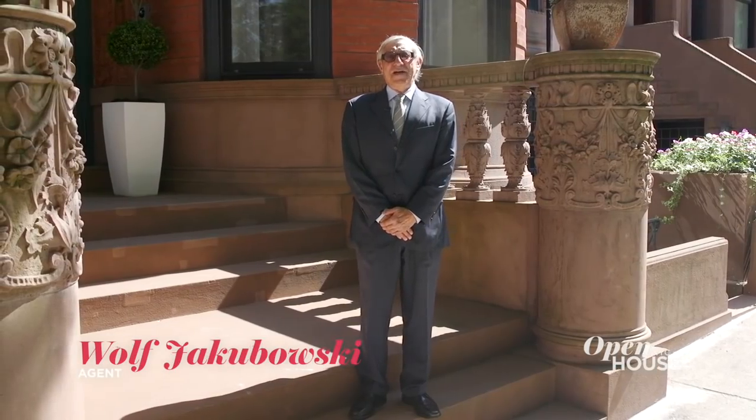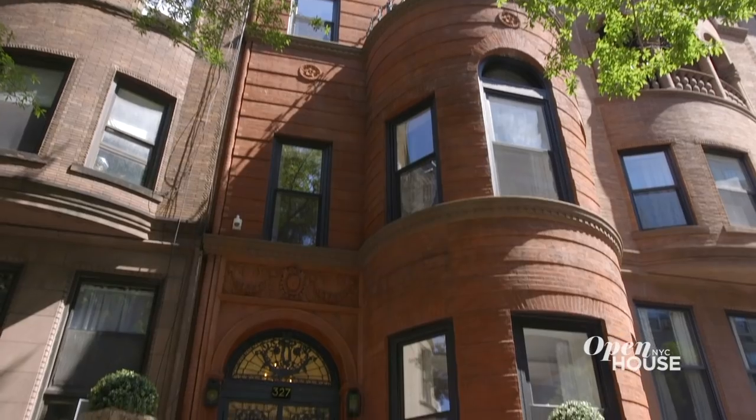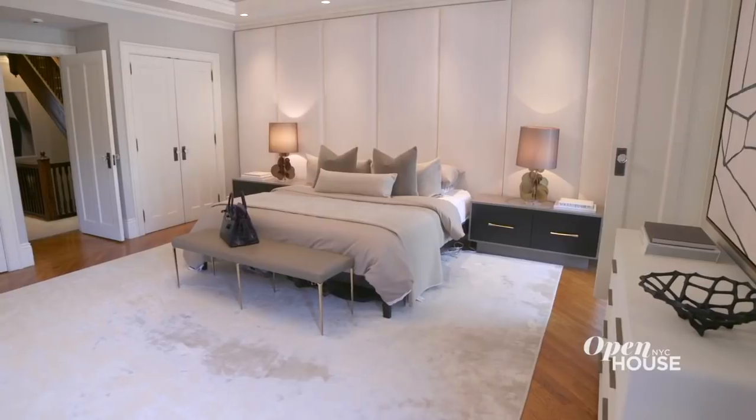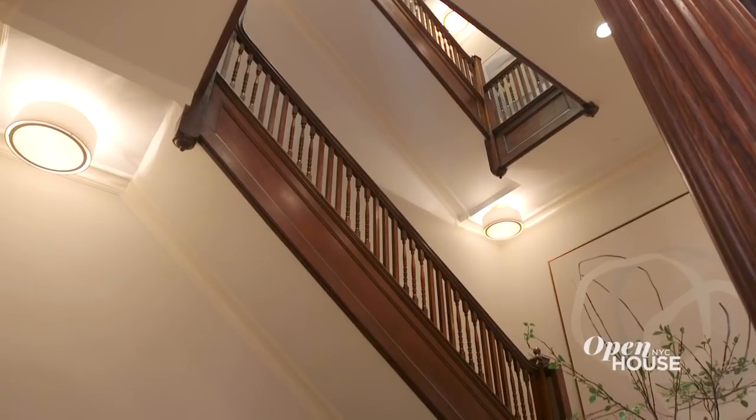Hi, I'm Wolf Jakubowski of Brown Harris Stevens Real Estate. Welcome to the Upper West Side of Manhattan. I am showing you a 6-bedroom, single-family mansion today that recently underwent a major renovation.